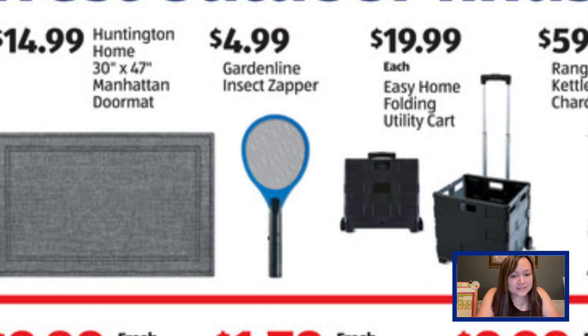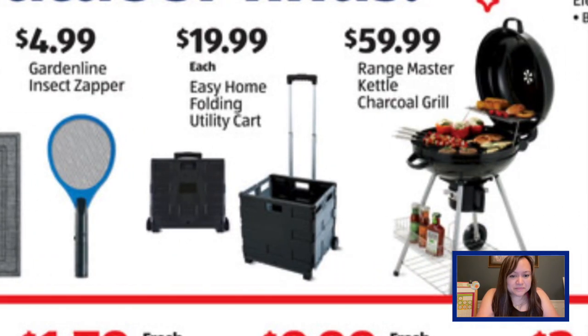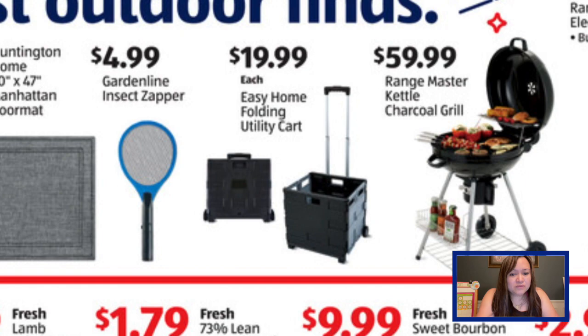$4.99 for the insect zapper. You know, you could take a bit of your aggression out on those mosquitoes, but don't get the dragonflies or the ladybugs because they're your friends. They eat the bugs that you don't want. $19.99 Easy Home folding utility cart. I feel like they have this every year.